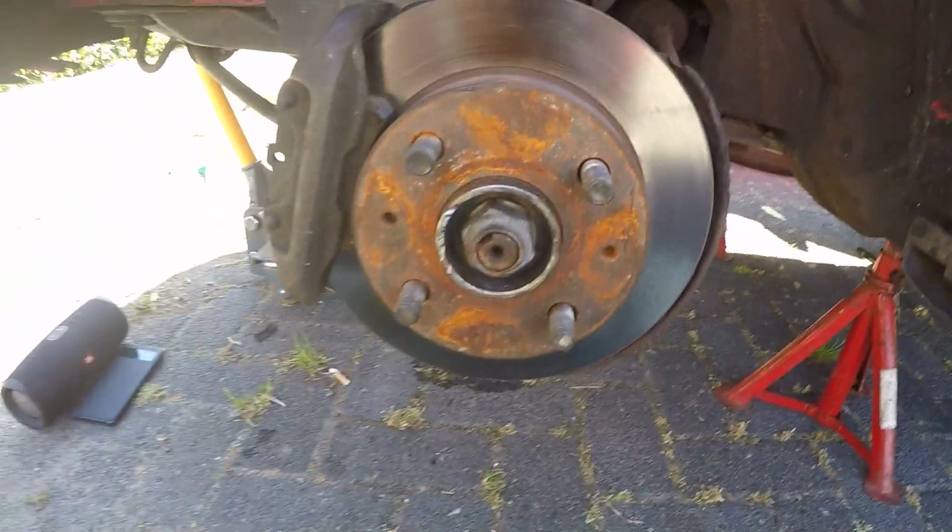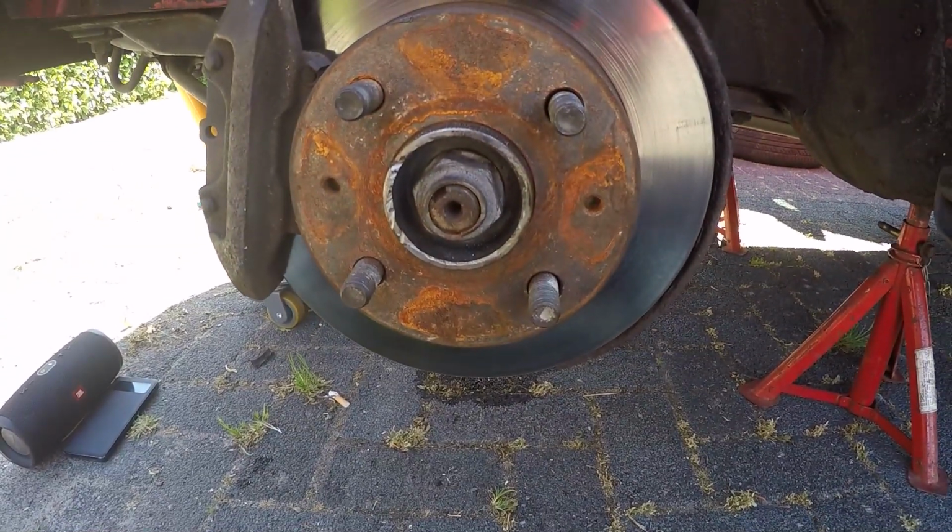So we're gonna put the wheel back on, then we can sort of lower... Oh wait, I'm gonna do the exhaust first. I don't want to get copyrighted though.